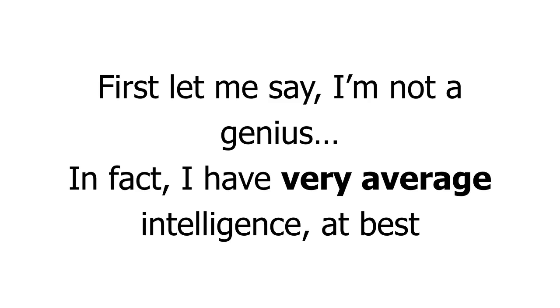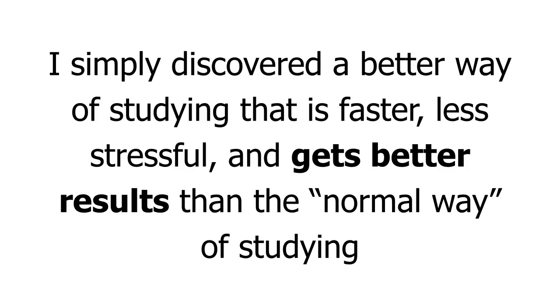Now, before I get into this, I want you to understand I am not a genius, not even close. In fact, I have very average intelligence, at best. I simply discovered a better way of studying that is faster, less stressful, and it gets better results than the normal way of studying. And I tried the normal way once.